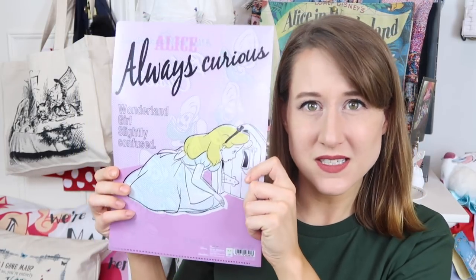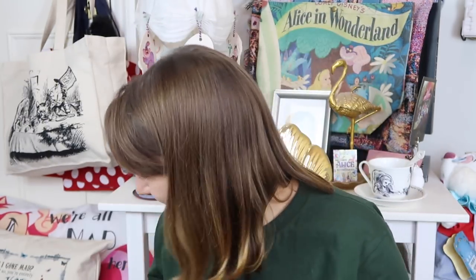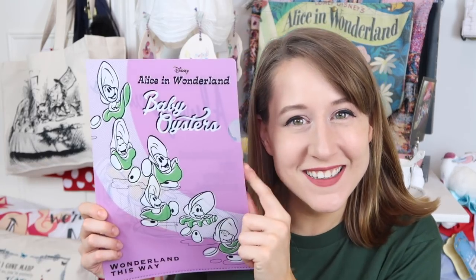So I also got this one from the same store. This is an Alice in Wonderland one, naturally. Wonderland Girl Slightly Confused. Sounds a bit like my life. Oh, it's got oysters on the back. You know, I said to you guys earlier that the oysters from Alice in Wonderland are so famous in Japan, and yeah, this is another shot of them here. So weird, you don't see them anywhere else. I got one with loads of Alice in Wonderlands.